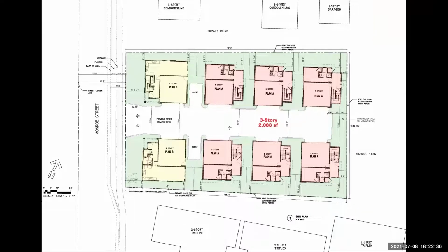Okay. Yeah, I'm actually pleased that the developer spent the time on trying to support what questions the neighbors had. And I feel that because this project is in the midst of other higher density than the 2 single family homes that were there, I'm just really pleased that he's taken this. And that's all I needed to say.